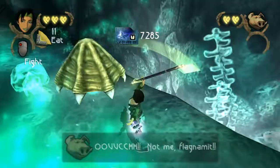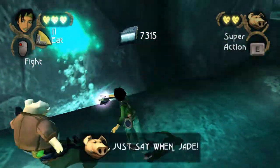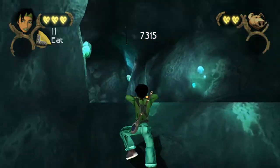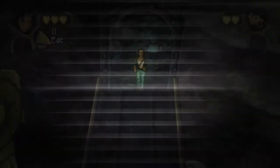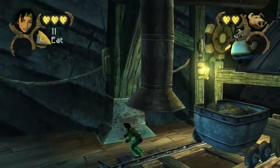Ah, well. Not me, Flagnet! Just say when, Jade! Now we got it under control, Paige. Don't worry. Everything is under control. So this way probably gets back to the main area. Ancient mine, probably. Yes, there we go. Back to the main area.